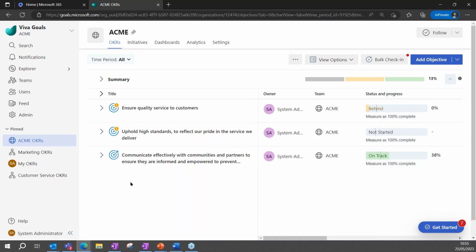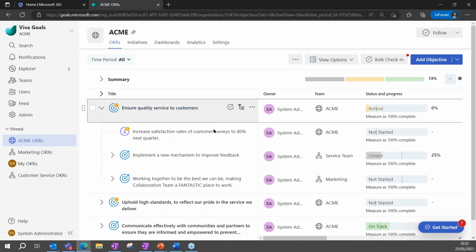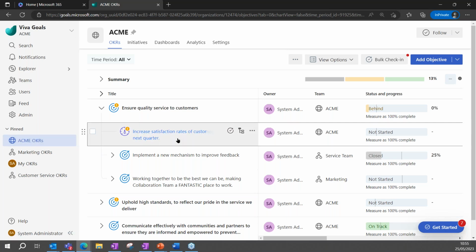What I can do from here is drop down each objective and see underneath the corresponding key results. So in here we want to increase satisfaction rates of our customer surveys to 80% next quarter. And that's a key result that might impact sales, it might impact marketing, it will impact the project team, it will impact our delivery staff, because for us, it's something that everyone's involved in, in terms of getting the surveys out, in terms of the quality of service that we're delivering. One of the key results is those surveys.